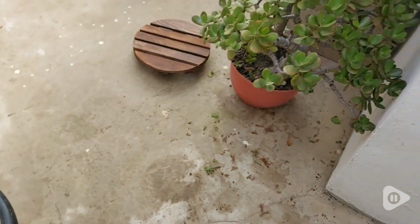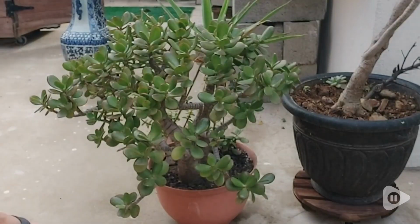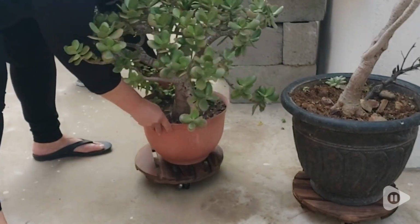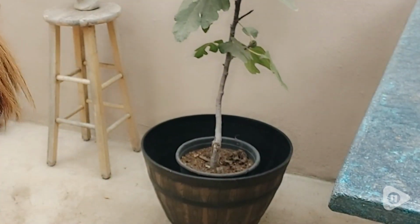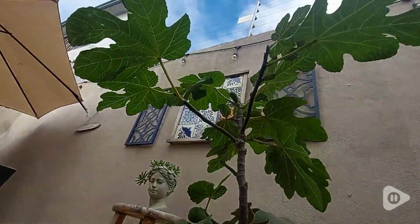When I'm cleaning and reorganizing my garden space, I can give personalized plant care to very large plants without straining my back. For example, we have a fig tree that's bearing fruit, and there are times when it's not getting enough sun or maybe getting too much sun. So now I can easily roll it exactly where it needs to be in order to thrive.